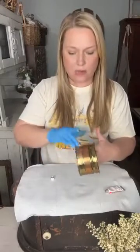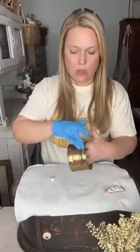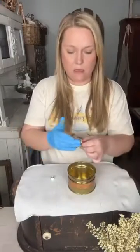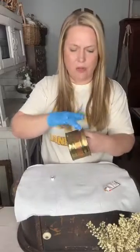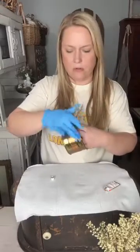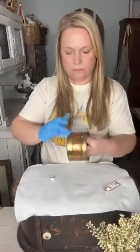75 cents at the thrift store. Can't beat that. And it's going to be real cute. I am going to make this a permanent floral arrangement for the spring, so I'll pack it away with my spring things. I think it's really pretty. And actually, it's kind of neutral. It could be left out all year long. You'll see. We're going to use some of those dollar store flowers.